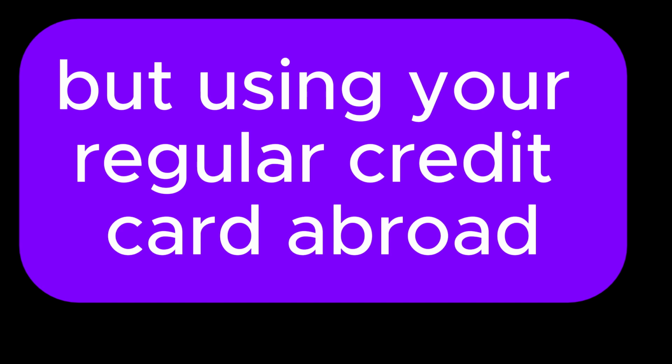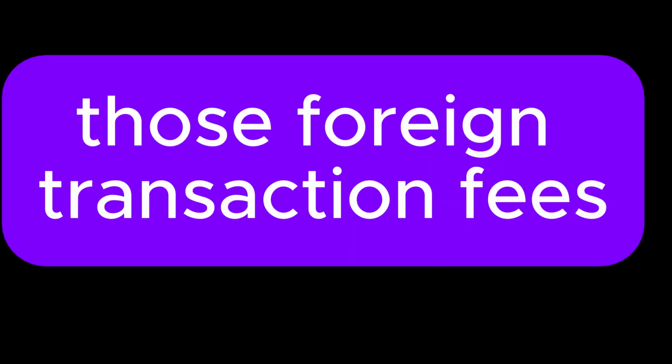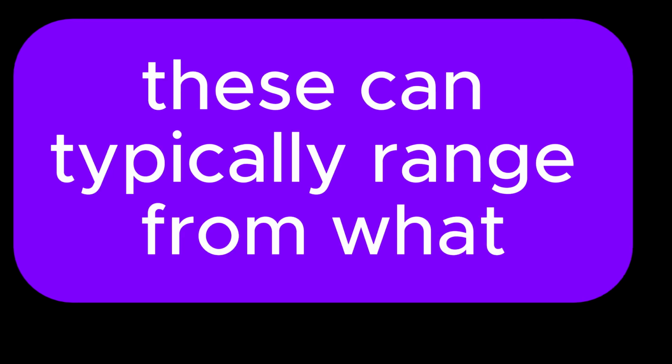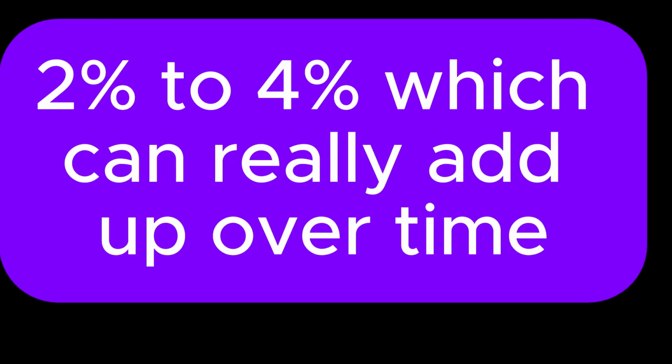Right. We all appreciate the convenience, and like the article touches on, they definitely simplify things. But using your regular credit card abroad can often come with a hidden cost. Yes, those foreign transaction fees. Exactly. The article points out these can typically range from 2% to 4%, which can really add up over time without you even noticing it. That's a critical point for you, the listener, to consider. Those fees can just quietly erode your travel budget.